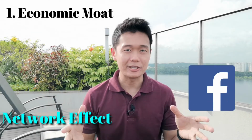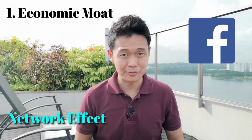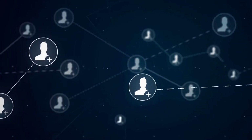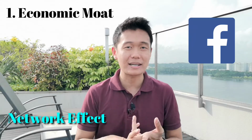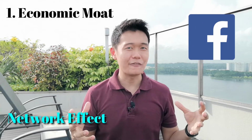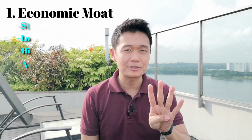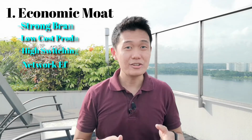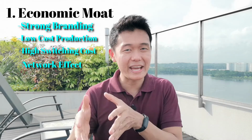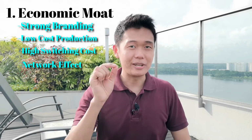One example is Facebook. As our family and friends join Facebook, we will use Facebook as well. And this is how the database grows bigger and bigger every single year. And this attracts a lot of advertisement and marketers to be inside Facebook. And because of this, the value of Facebook grows tremendously year after year. So these are the 4 types of economic moat that you have to know. And you should ask yourself whether the business that you are going to invest in, does it contain any of the economic moat? If the answer is yes, you may consider it. If the answer is no, I think you better reconsider.